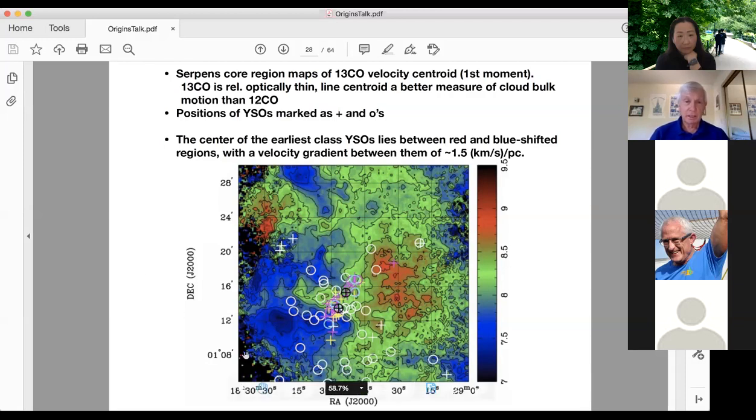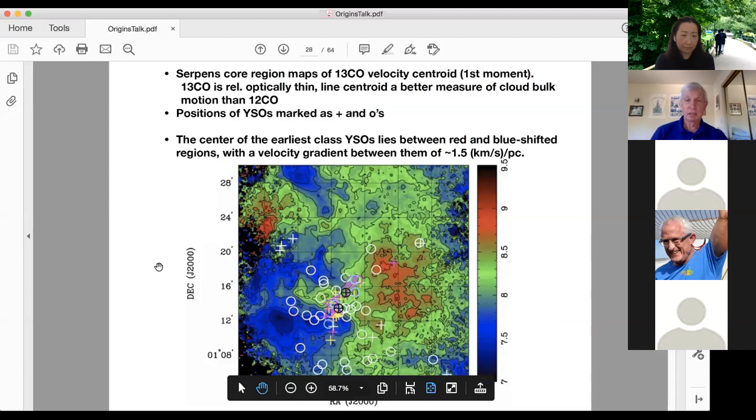And you can see clearly there's a very strong concentration of the earliest types, the class 0 and especially class 1. Interestingly, between two regions of the cloud which have a red shifted and a blue shifted overall bulk motion, which has between them a velocity gradient of about 1.5 kilometers per second per parsec, which is a relatively large gradient within a molecular cloud. And it's striking that the strongest concentration of the most recently formed stars is in between these two regions of relatively red and blue shifted velocities.